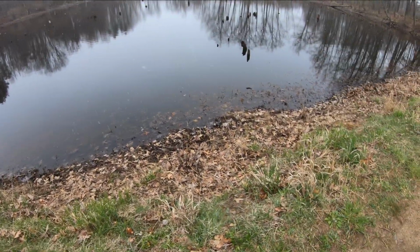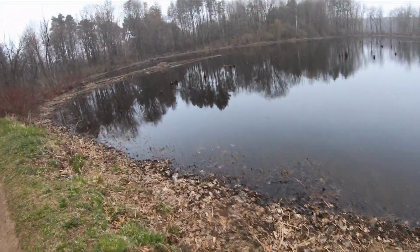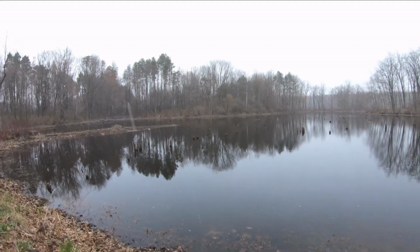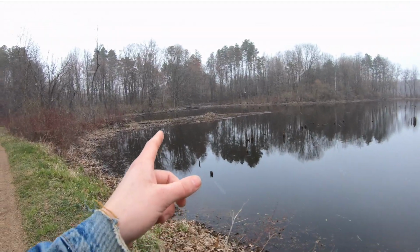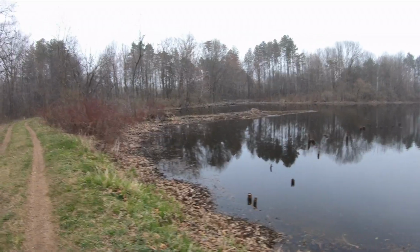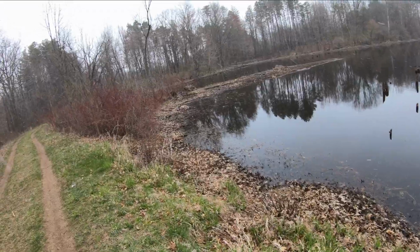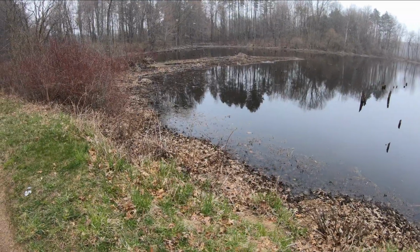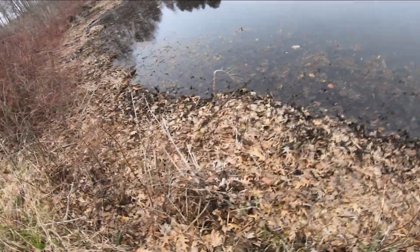The water level is very low right now, because you can see all these tops of these stumps. Normally you can't. I've never ever seen this little sandbar right there. I think I'm gonna go out there and look for footprints, so I'll bring you guys along.